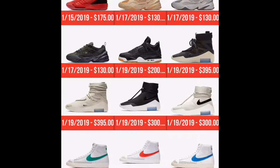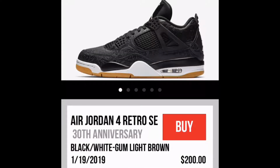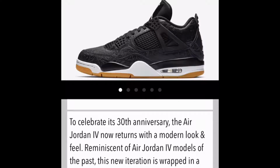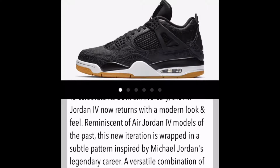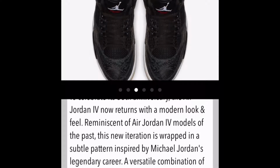Coming down, more Monarchs. This shoe comes out this coming Saturday. This is the Air Jordan. They're calling it the 30th Anniversary Edition. Basically, lasered in are Jordan things that are important in the career, and it is a shoe celebrating the 30th anniversary of the Air Jordan 4. Really love the gum bottom. I love the white Jumpman on the tongue. Really pops it out. Really nice shoe. Comes out this Saturday.